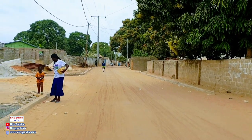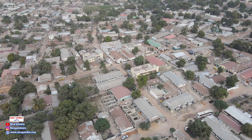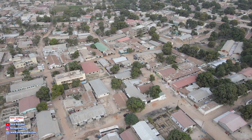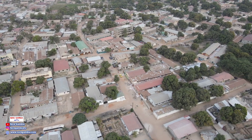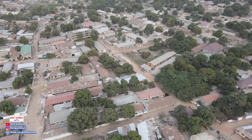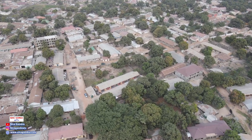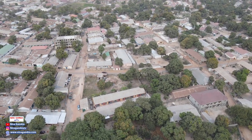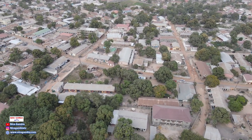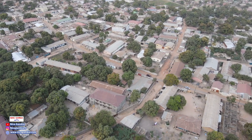We might put, as I said earlier, a drone shot. The last time I came here, this house wasn't here. It was here, but they didn't put all those designs under it. So we will be adding some drone shots if possible, so that you will see how it looks from the top, the aerial view of Fajikunda.